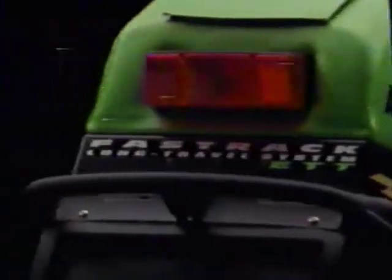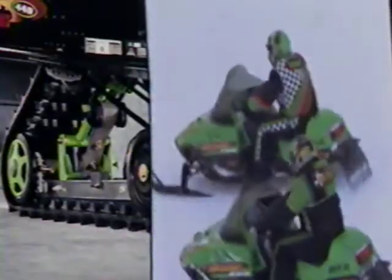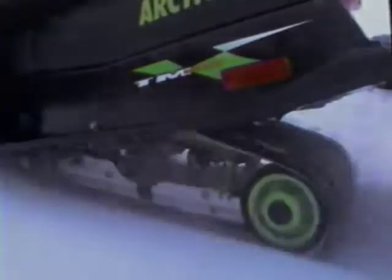Another engineering first you'll find on most Arctic Cats is our exclusive fast-track long-travel rear suspension system with torque-sensing link and extra travel tunnel. This hallmark of Arctic Cat offers superior handling and unmatched ride quality. Our innovative torque sensing link uses the natural torque of the track to counteract the compression of the rear arm during acceleration. It also helps maintain full travel at higher speeds and proper track tension.